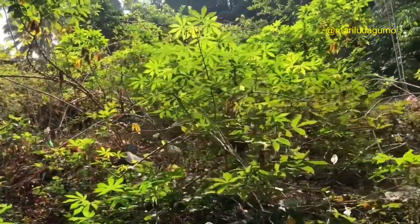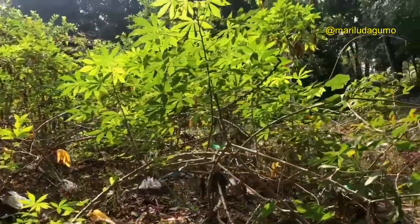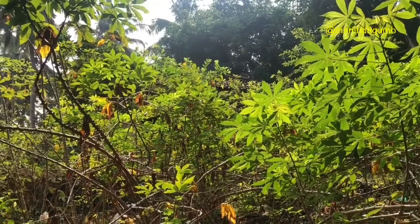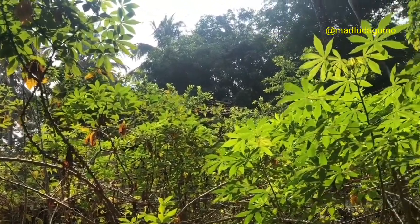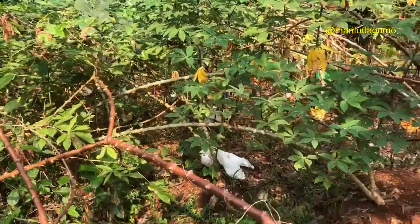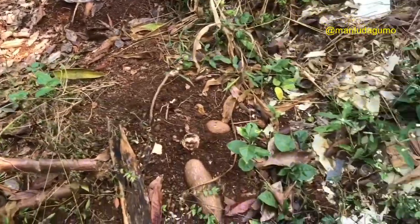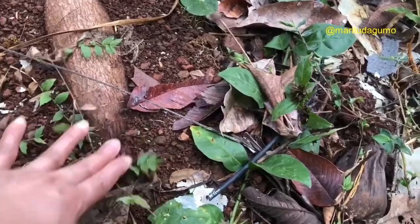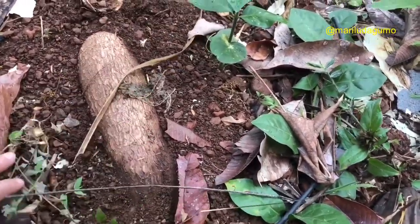This is tapioca, tapioca or cassava. And for the tapioca, I'm gonna show you a separate video on how they prepare the tapioca and how they preserve it for a couple of years, like 2 to 3 years, that's the maximum it can be kept. Alright, so abangan nyo yan, mga higala. Stay tuned on that. It will be a separate video.